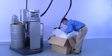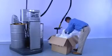FOAMplus, the reliable handheld dispensing machine. Perfect protection from STOROpack.